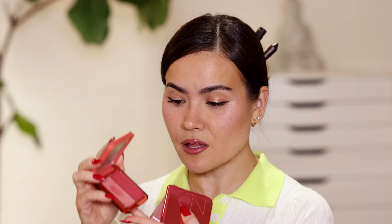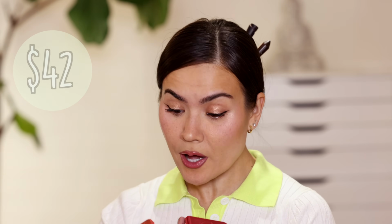It looks like a cream, but it's a cushiony cream-to-powder sort of formula. One of the shades is matte. The other one is a little bit more dewy, a little bit more luminous, but together they create this beautiful ombre sort of flush. I really like it. I like the compacts. I like the color combos. This is $42, but it's a 2-for-1.